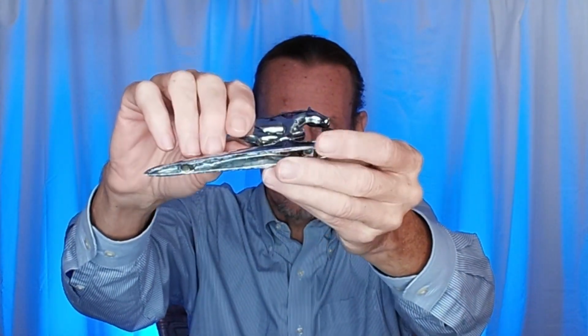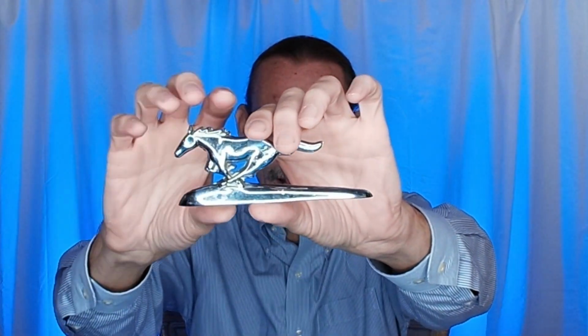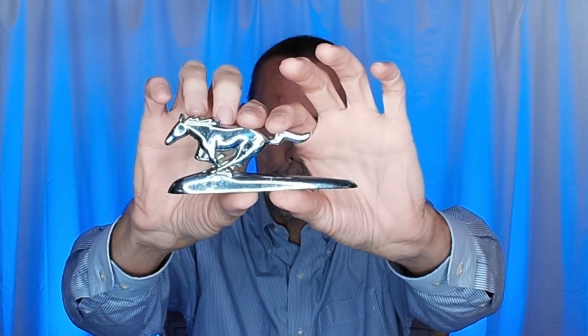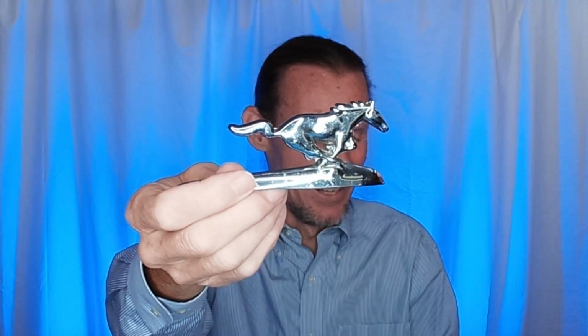You could absolutely use it. I suppose you could re-chrome it if you were really serious about being a purist, but if you're going to do that, you might as well put the new old stock gold ones on. I think this is for somebody who wants to make a paperweight out of it or who had a Mustang and it's just a happy memory to set somewhere as a talisman. And I think it's a really cool piece.